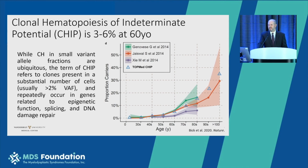Everyone in this room has very, very low-frequency clones. The presence of clones that start to provide a potential phenotype and have an impact that they can sustain, we say around 2%, is what we're talking about when we talk about clonal hematopoiesis of indeterminate potential, or CHIP. These mutations occur in the same genes that we see in MDS: epigenetic function, splicing function, DNA damage repair, and we'll talk about them briefly.